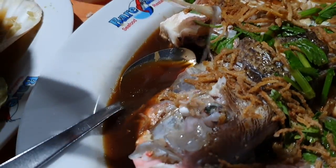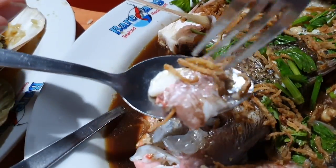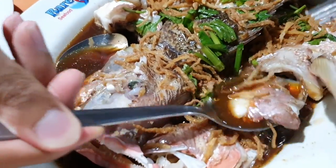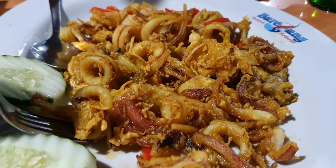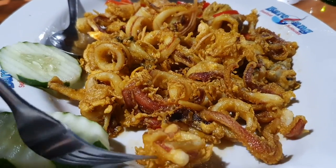As you see, there's a hole here. If you dig it out, look at this. There's so much collagen. A bit of soy sauce. And let's go. Okay, next we're going to try the buttered goreng sotong.